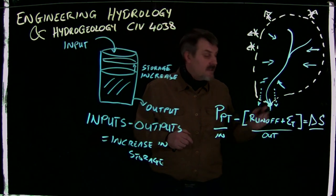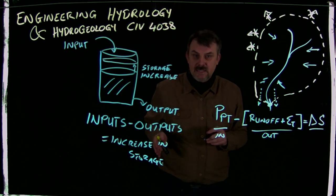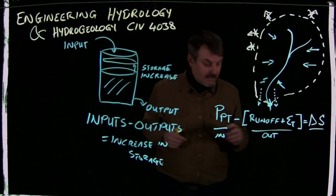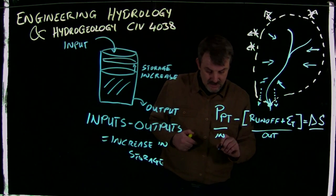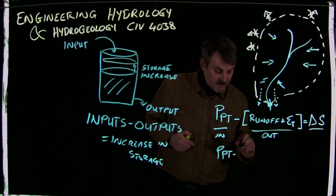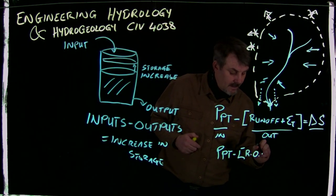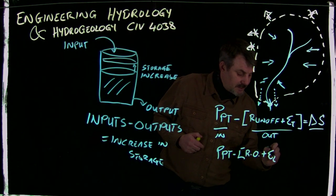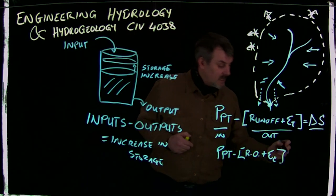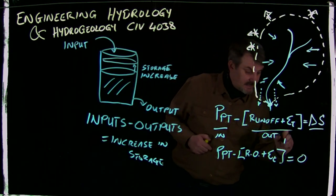Now, if we find that the groundwater level over the period of time that we're interested in does not change, in other words, the water level at the start and at the end is the same, then this becomes inputs, which is precipitation, minus our outputs. I'm going to abbreviate runoff R.O, and then evapotranspiration. Now, please be careful here. I've got the bracket here, so evapotranspiration. So that's equal to zero if we're in steady state.